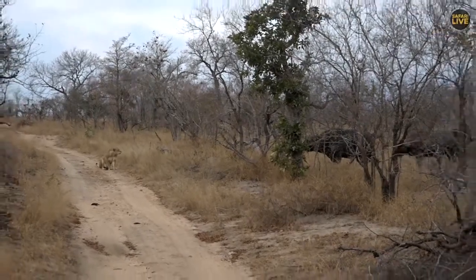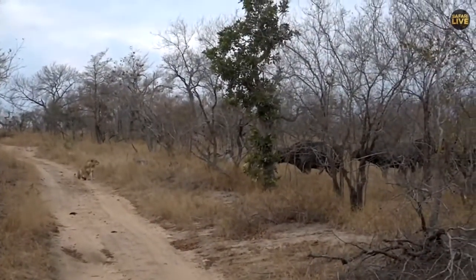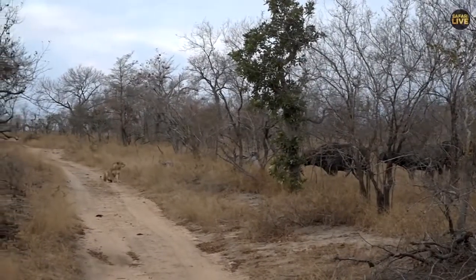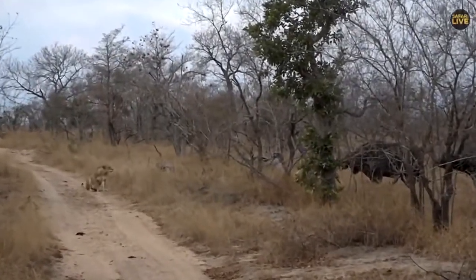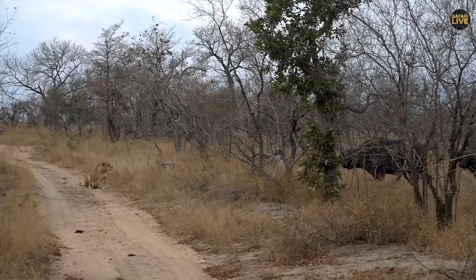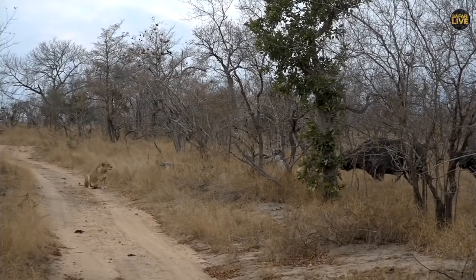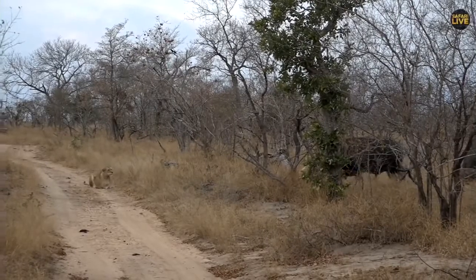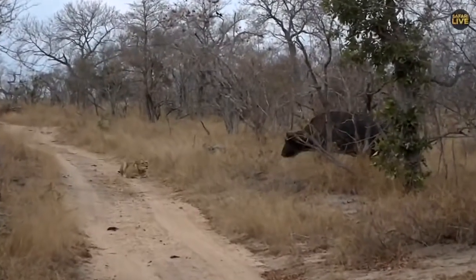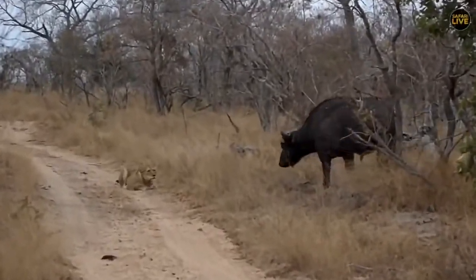We're in the perfect position. They are now only about 25 meters apart from each other, 75 feet odd. The buffalo still are not reacting as though they've seen the lions. Some people will tell you that buffalo have poor eyesight. I'm not convinced that that's the case. He's going to step right onto the lioness now. Straight. Oh, look at this.